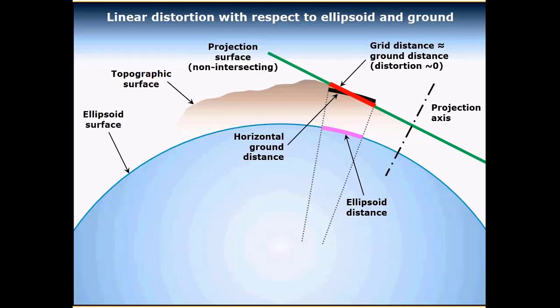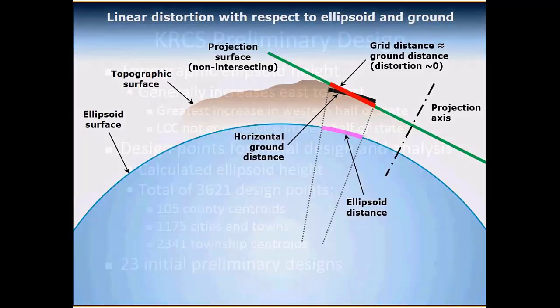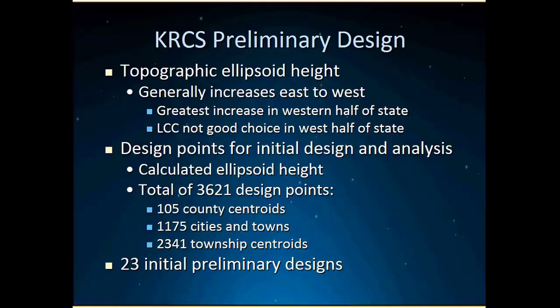And then, forgot to get that one up there. So grid distance, the idea here is the grid distance and the ground distance are approximately equal. Distortion is nearly zero, because they're overlying, if you will, the horizontal ground distance. That worked pretty well. Kind of messed up the animation a little bit.